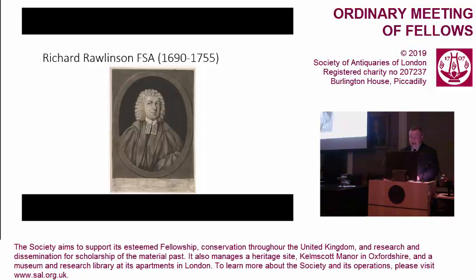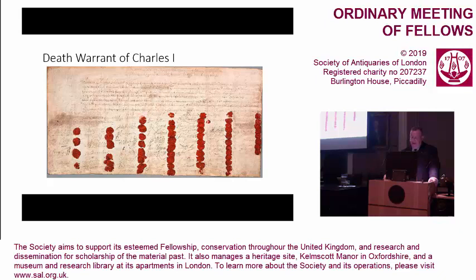Now, despite the sidelining of seals as antiquarian objects, they loom large in the imagery of national events. We're all familiar with this item, the death warrant of Charles I, replete with the small personal seal impressions attesting to each of the regicides' decisions that the king should die. For historians, we are used to seeing seals in county record offices, in letters of ecclesiastical orders, faculties for church building, evidence of land transactions, and of course other legal documents.